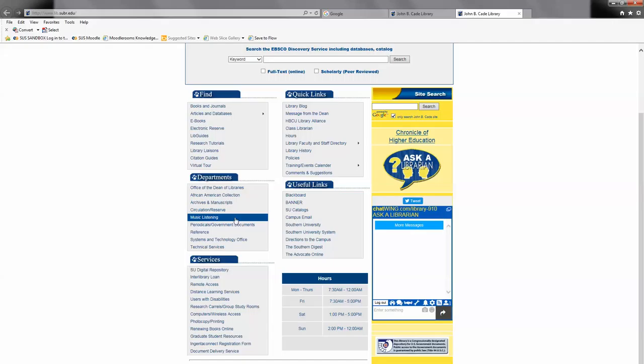Under departments, you'll see the Office of the Dean, the African American Collection, Archives and Manuscripts, Circulation and Reserve, Music Listening, Periodicals and Government Documents, Reference, Systems and Technology, Technical Services.